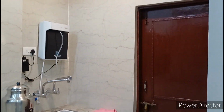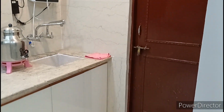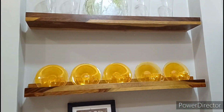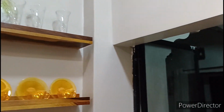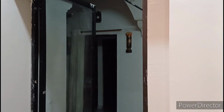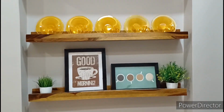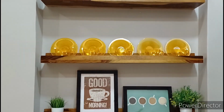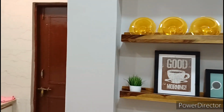So this door opens towards the utility area where our washing machine is kept, and this is my most favorite nook in my kitchen. This is the entrance to our kitchen. Though it's a very small kitchen, it's very beautiful and my favorite kitchen.